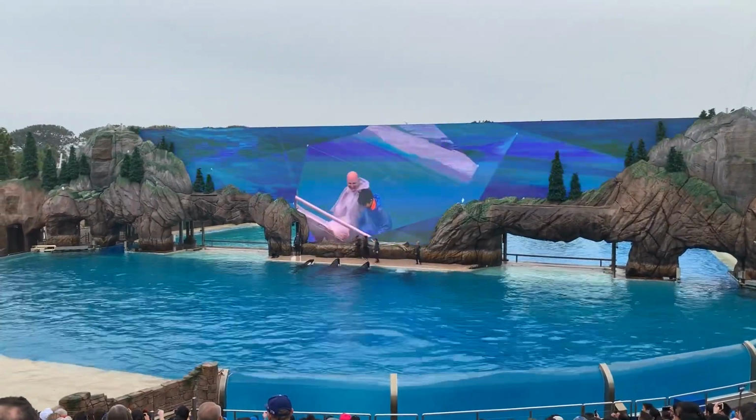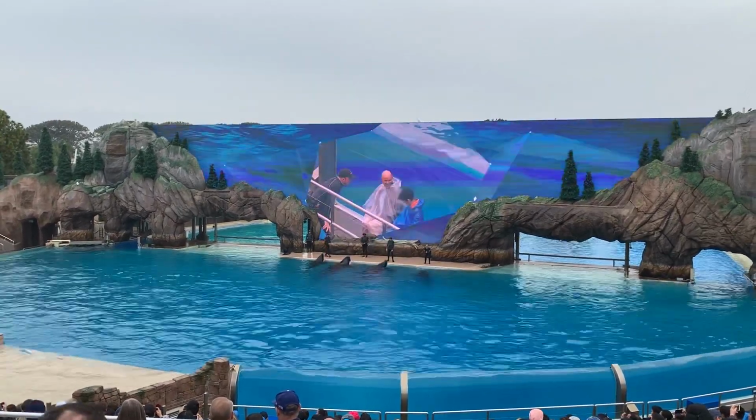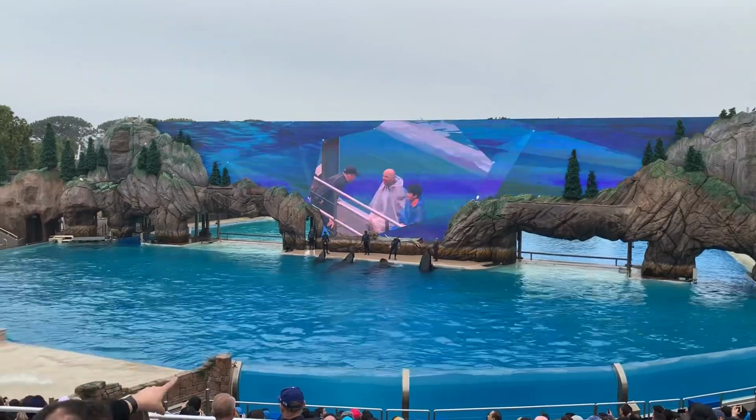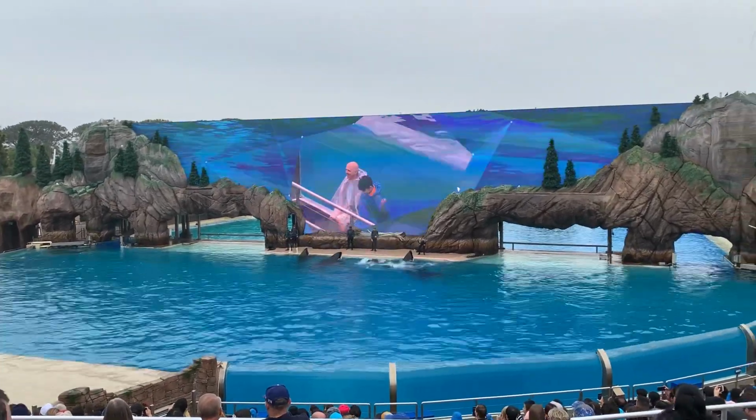All right. So, have you guys ever felt the wave from a killer whale before? Probably not, huh? It's very powerful. It also is only about 55 degrees. I'm going to warn you about that, okay? Feel free to put your hood on if you'd like.